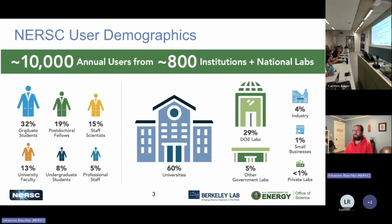Also, changing slides is a bit weird in Teams, but I hope I figure that out. Quick question, can you see my mouse? Yeah, we can. And maybe if I do it like this, it's better. You should see a red dot flitting around the screen.